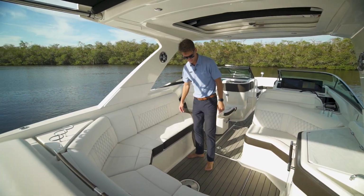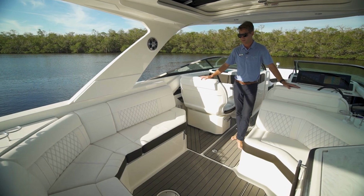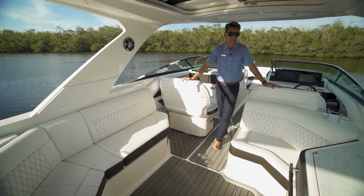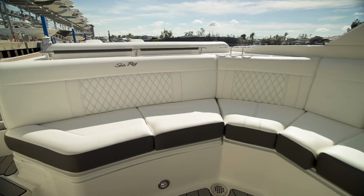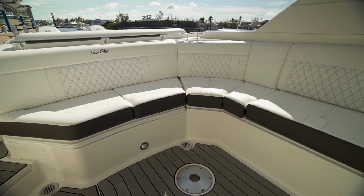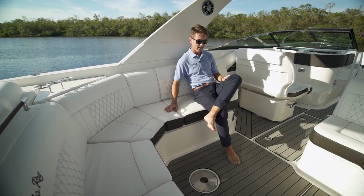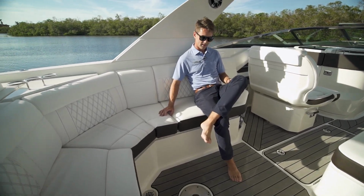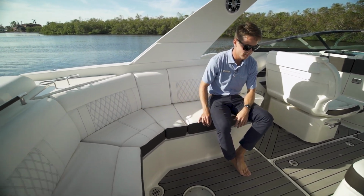So as you make your way into the cockpit, you'll notice you get that really comfortable feel. It almost makes you feel like you're sitting at home watching a game on Sunday. I kind of think of this as Coliseum seating. You can fit a lot of people in here, have nice nights out on the water, just relax, hang out with friends and family.